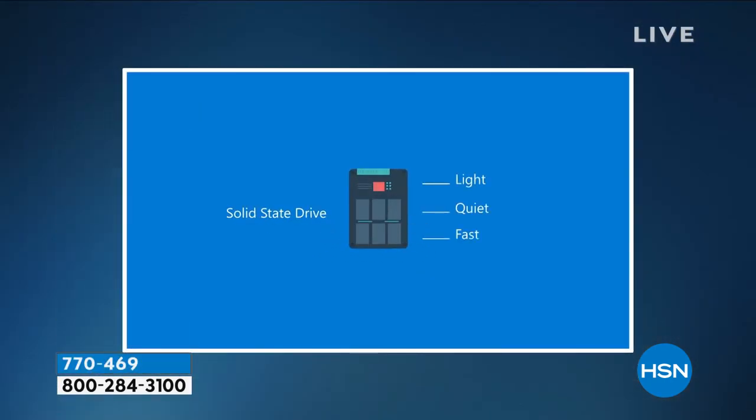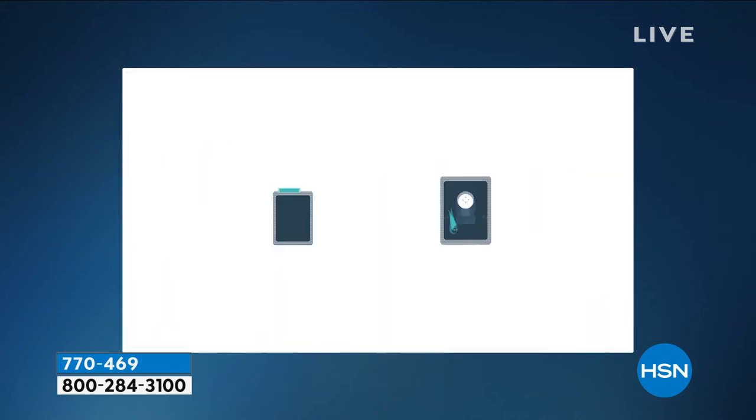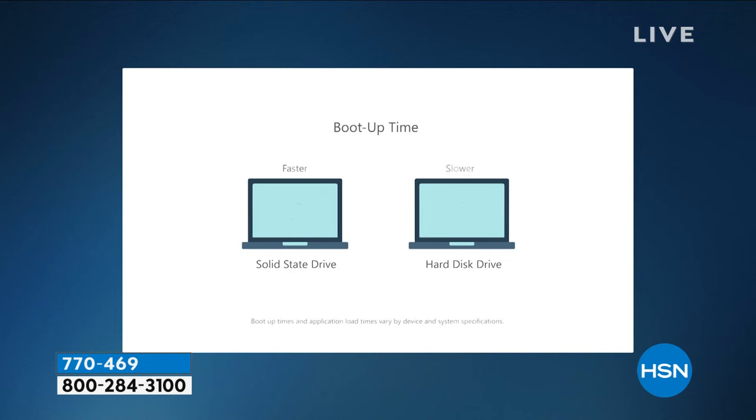This is a huge solid state drive, 512 gigs. It's lighter, it's quieter, and it's faster. Faster boot up, your applications load more quickly, better battery life, 9.5 hours in this case, no moving parts, so it's more durable. It's even quieter because there's no fan. It doesn't need a fan to cool it down. It doesn't get hot. There are no moving parts. So that's just a final little technical thing I wanted to add.